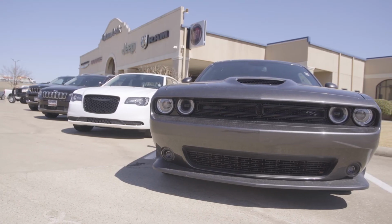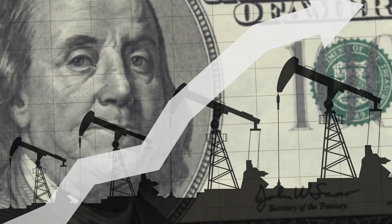So I want to make sure that we let you know with the need for electric vehicles, help fuel economy with current fuel prices. We all know that that's a good option for you.